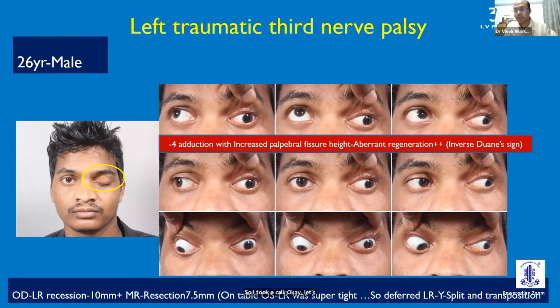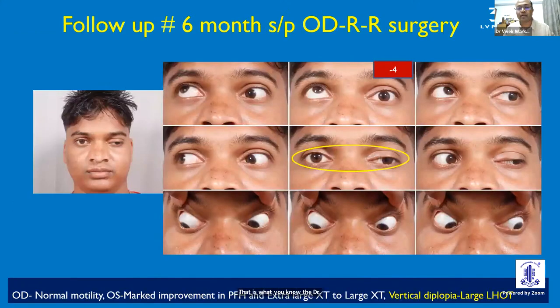That is what Dr. Sharma sir and all, they have introduced this procedure to operate a normal eye, and you would get rid of the aberrant regeneration. As you can see, there is a remarkable improvement. Although there was an extra large XT, which has now become a large XT.